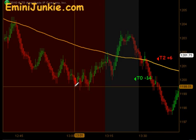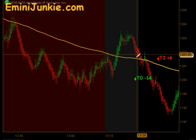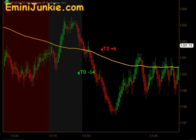Coming out of lunch, we did have a signal to get long. Unfortunately for us, this was a full stop out, T0 minus 14, but that quick move to the downside did set up a little extension there, targets 1 and targets 2 for 6 ticks.